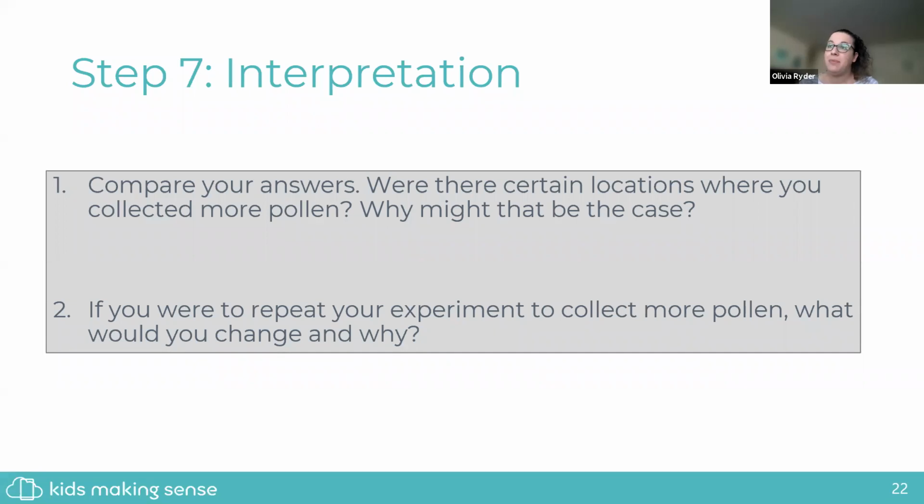And then something else that we also do so frequently in science is sort of think back to what you had just done and think of ways that you might be able to improve your experiment in the future. If you were to repeat this, what would you do? If you were looking to collect more pollen, would you move the pollen catchers to a different location? Would you choose a different day? Would you choose a different time of day, maybe one that's windier, less windy? And why would you make those changes? So sort of trying to think through optimizing collection.